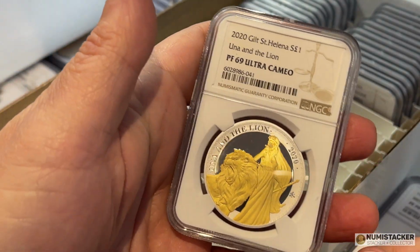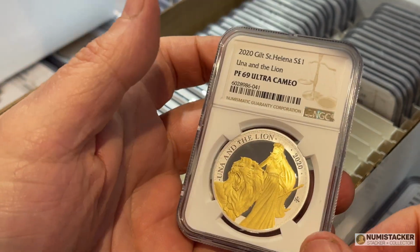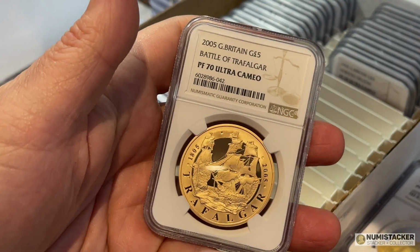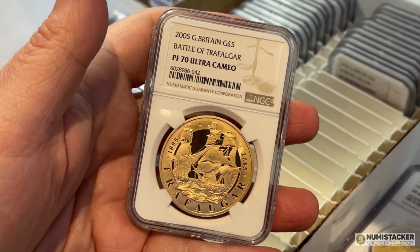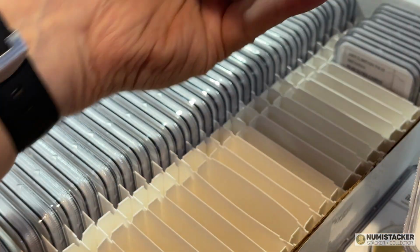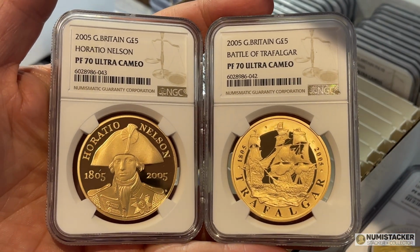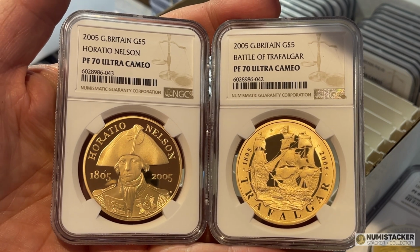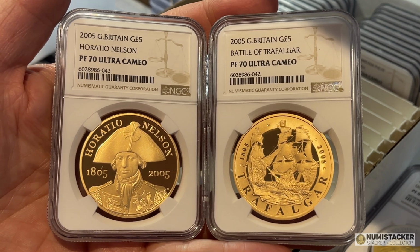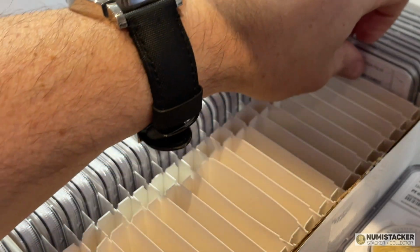And here is another coin, and I don't really know what the pricing of it is. People have been asking up to £300 for a 69, up to £500 for a 70 on that one. Some ones I like, another set of gold £5 coins. Those both got 70 grade, and a perennial favourite. Who doesn't like Horatio Nelson, Battle of Trafalgar? I think that's a very, very British choice, and one of those coins that is always going to find favour with buyers.